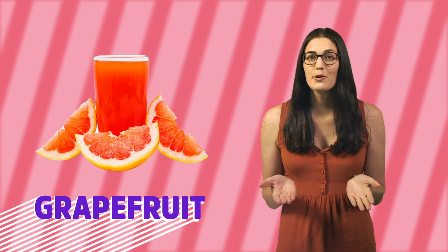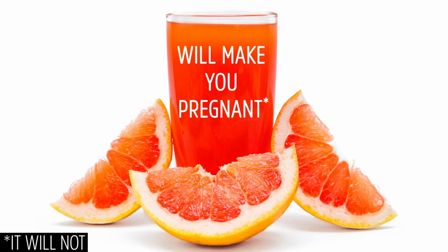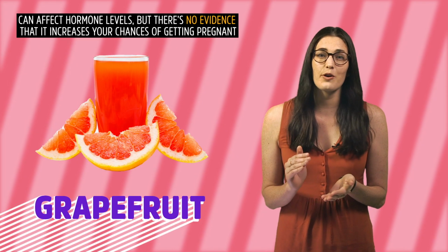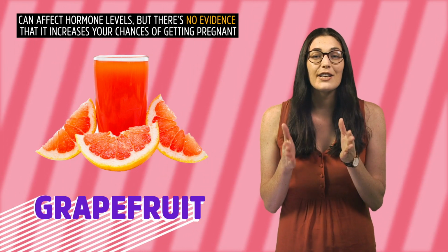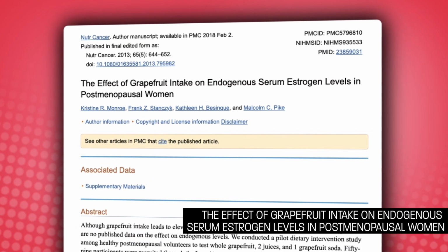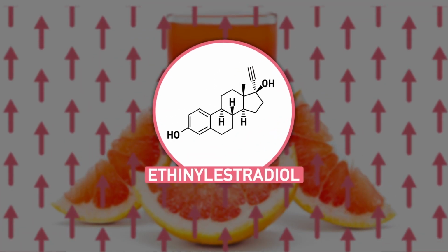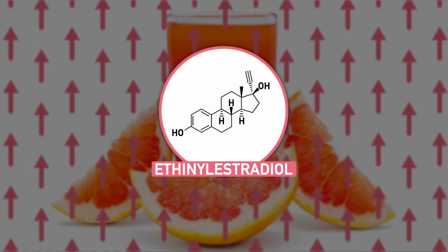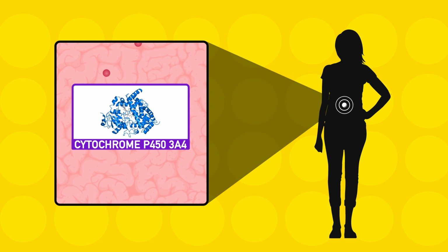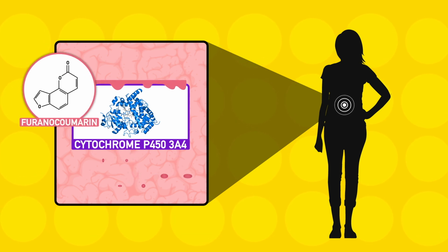At some point, maybe you heard that eating grapefruit or drinking grapefruit juice could make the pill less effective. Truth is, grapefruit juice can affect hormone levels, but there's no evidence that it increases your chances of getting pregnant. In a study done with menopausal women, grapefruit juice was shown to increase the ethinyl estradiol in their system. Normally, ethinyl estradiol is broken down by enzymes in your body called cytochrome P450-3A4, quite a mouthful. But grapefruit contains organic compounds called furanocoumarins that block their activity, and this causes ethinyl estradiol to build up.